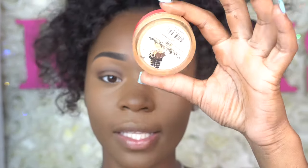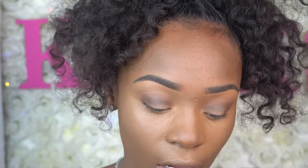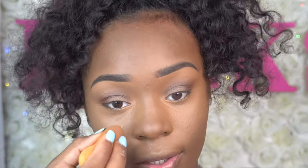Oil, my Juvia's Place setting powder in the shade Gobi, and I'm just going to press it in first, and then I'm going to use a brush to just add layers.